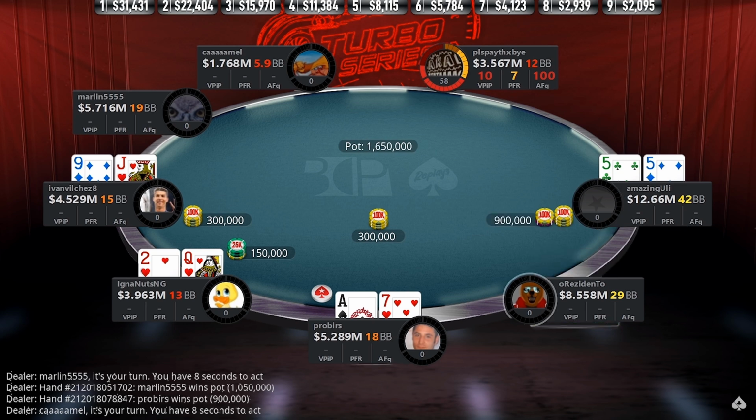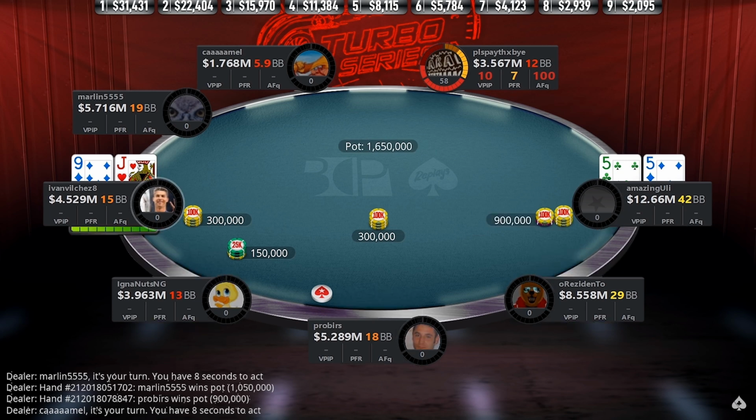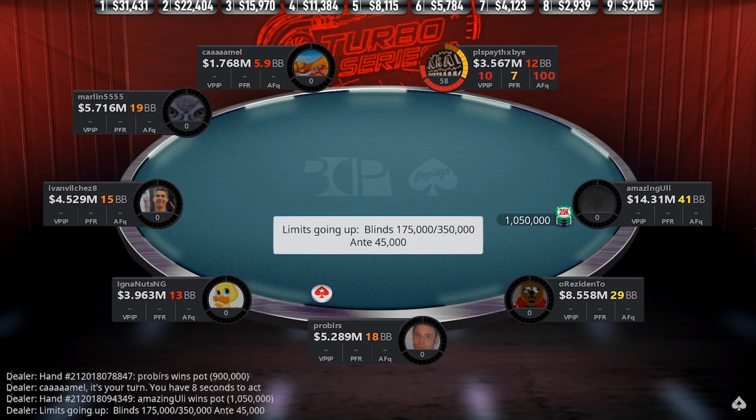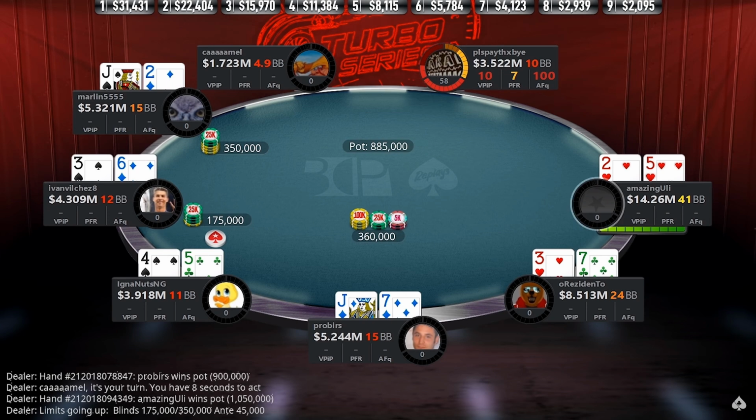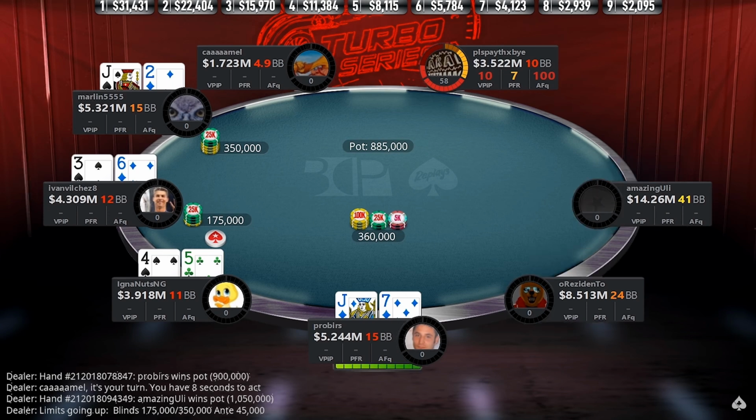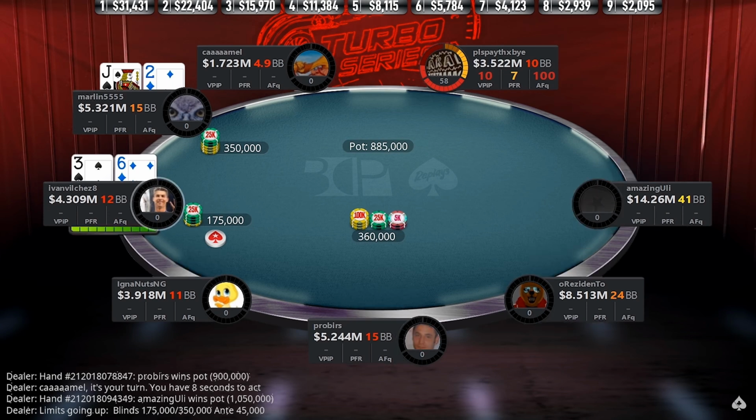Yuli with 5-5 plays 3x, pricing Ivan out of a call in the big blind with 9-jack. Yuli takes that down pre-flop. Blinds go up. Probus with jack 7 suited, 15 blinds, just lets it go.